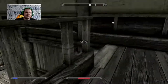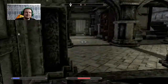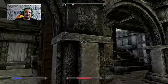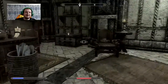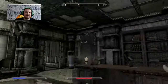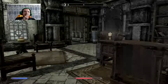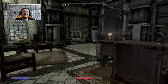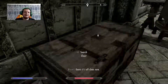Sneak around. How does he see me? He's nowhere nearby. I'm gonna wait until he does not see anything. You didn't see anything. Red dot, disappear. Go away. Guess it's all clear now.